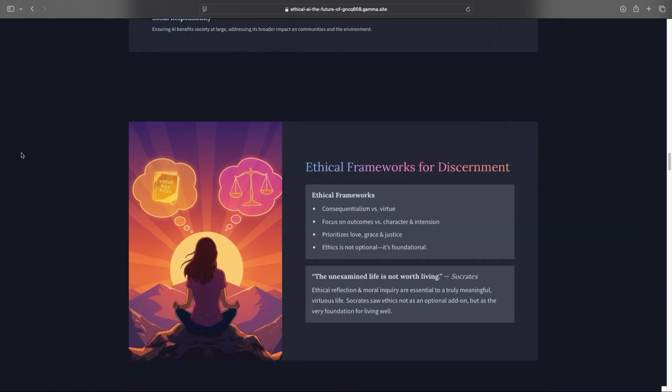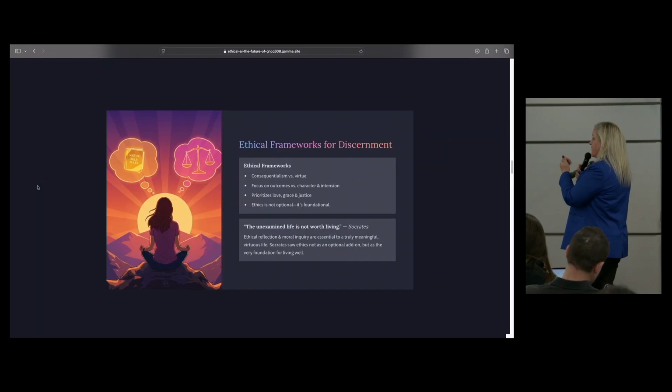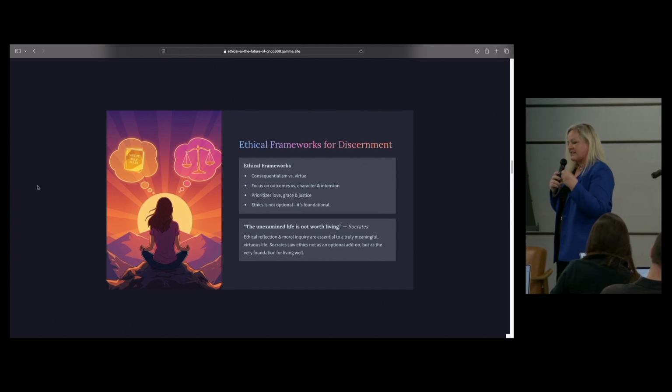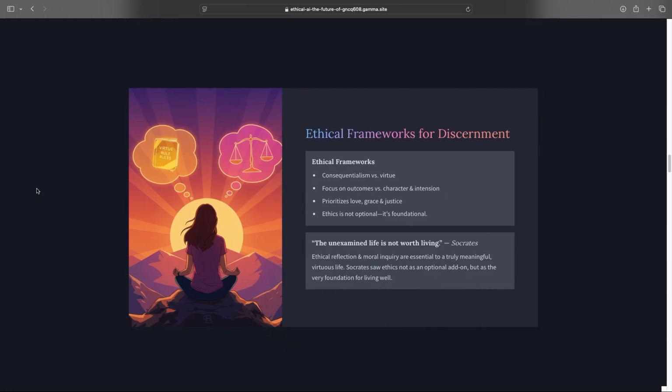Okay, so this goes back to Socrates, right? I pulled this quote from Socrates: the unexamined life is not worth living. So there's ethical reflection that we need to have and moral inquiry that essentially builds on what we're trying to create. And if we create in that aspect, then we know that life is going to be okay and worth living. If we create that in AI, we're good.